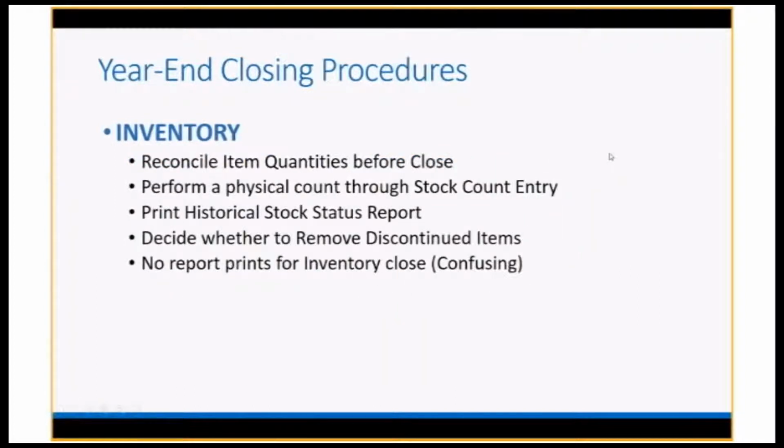Okay, next one, inventory. Couple things you'll want to do for inventory. You definitely want to reconcile item quantities before you close. And by the way, for inventory, reconciling inventory item quantities is a must. For those of you that have substantial inventory, you should do it more than once a month.